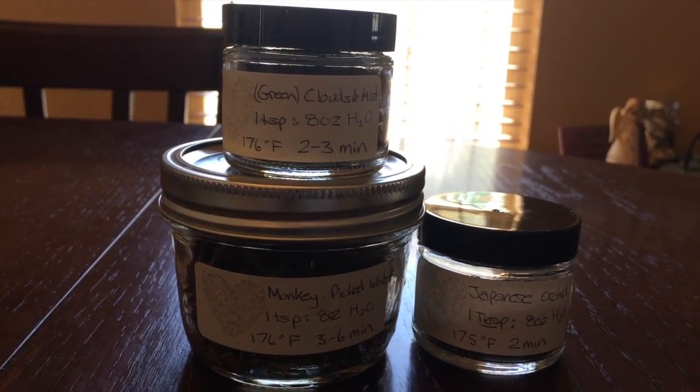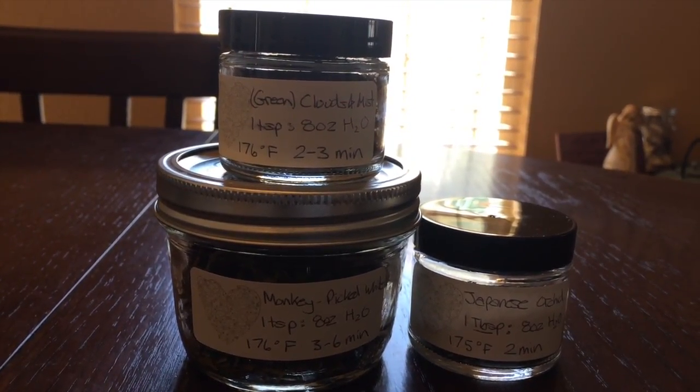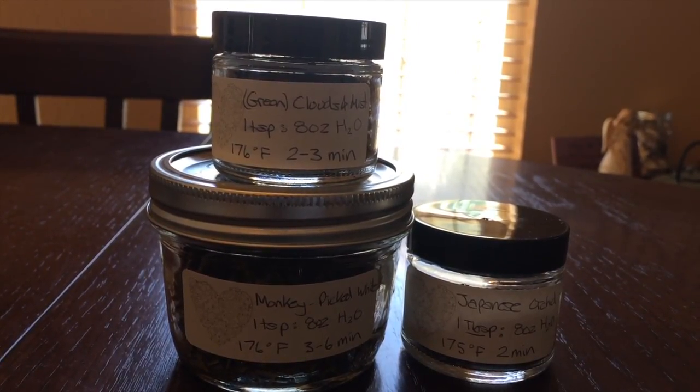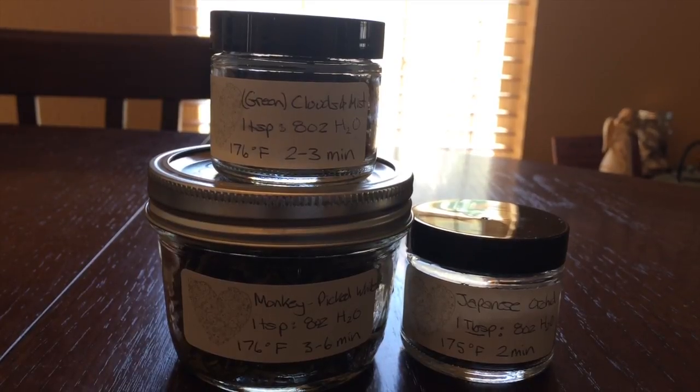And one thing that I thought would be cool is to kind of treat this like a wine tasting, so I'm going to be doing the more delicate teas first. So I'll be starting with the green teas and then moving maybe through herbals and to the black.